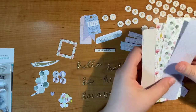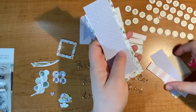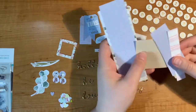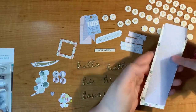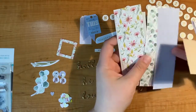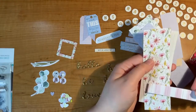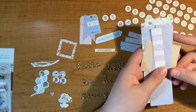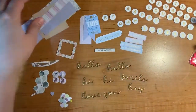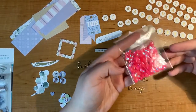I will be putting these probably inside cards. I typically do that with any of my pattern paper scraps. So if a card has this on there, I might stick it in, or if it has this pattern, I might use the soft pink in the inside. So these will get used up, just not at this moment. Hopefully that makes sense. And sequins, again, can be used on any card.